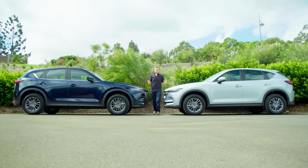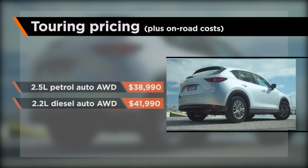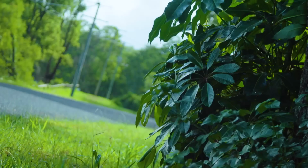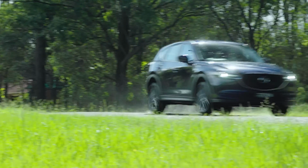The Touring is where the range goes all-wheel drive only. There's the choice of the 2.5-litre petrol or a 2.2-litre diesel. I'm going to drive the diesel and see what it's like. The turbo diesel engine has the most torque and it's the most frugal.